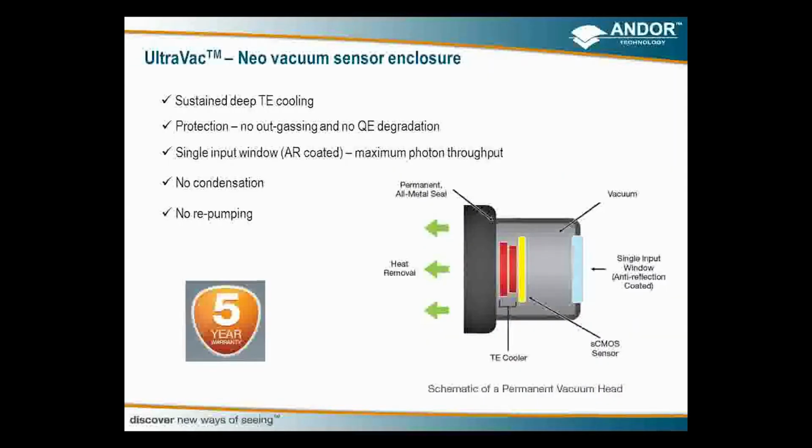We've also implemented, as I mentioned earlier, a vacuum architecture with the NEO. We felt this was very important to facilitate not just the cooling but also heighten the protection of the sensor as well. That enables us to give a 5-year warranty, which we would quite typically apply across our vacuum cameras, on the sensor enclosure itself.